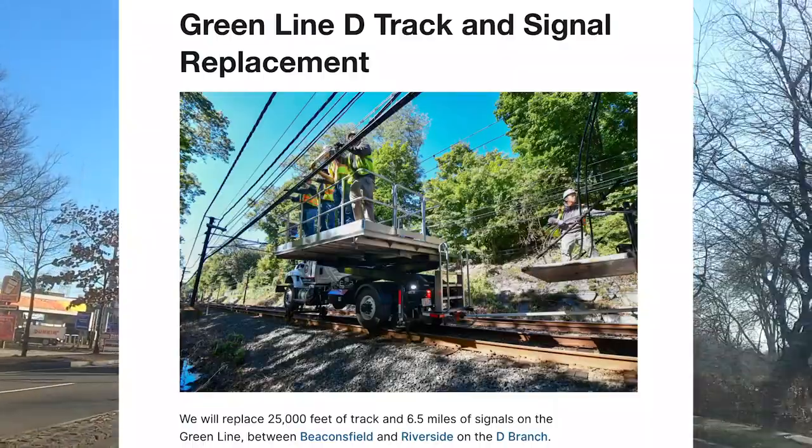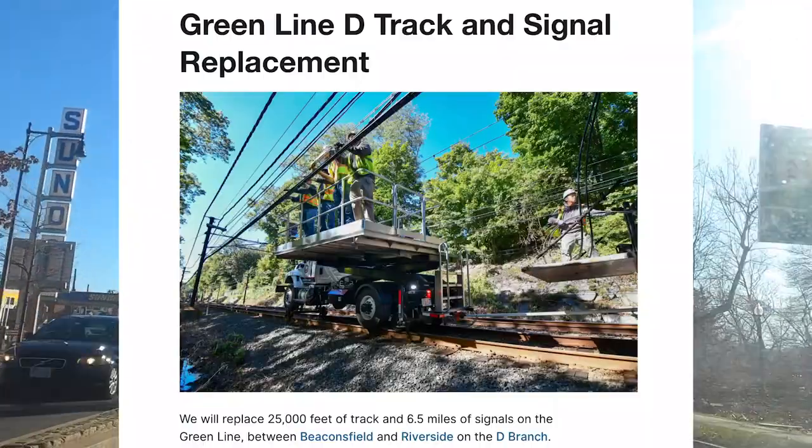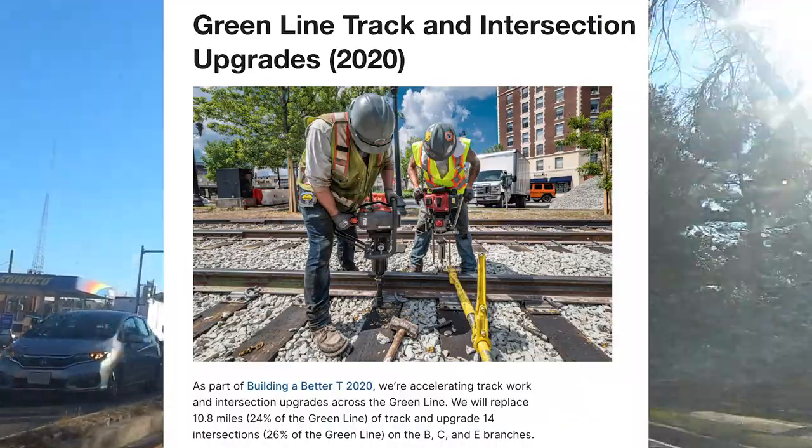6.5 miles of Green Line track are being replaced between Beaconsfield and Riverside, and there's long-term plans to replace over 10 miles of track. On top of upgrading the tracks and the cars, they're also upgrading the signal systems, the stations themselves, they're improving accessibility, and the way you pay for your rail ticket. Just in general, hundreds of millions of dollars, billions of dollars are being devoted to making the Green Line faster, and the project is going to extend into 2030 with the long-term plan of making the Green Line accessible to twice as many people.